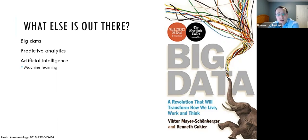The October 2018 Anesthesiology Journal actually dedicated their entire October issue to AI, and they had numerous publications as to how it's being used. Just one impressive example is they basically unleashed AI on arterial waveform patterns from 1,700 patients. They had 13,000 hypotensive events and 12,000 non-hypotensive events.